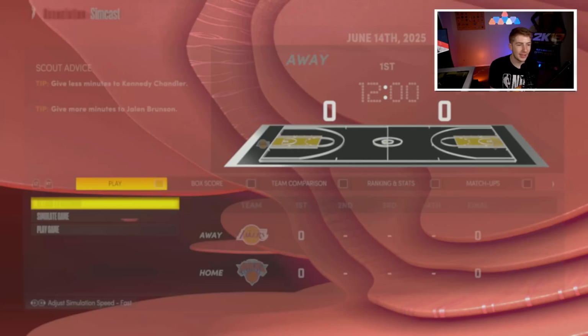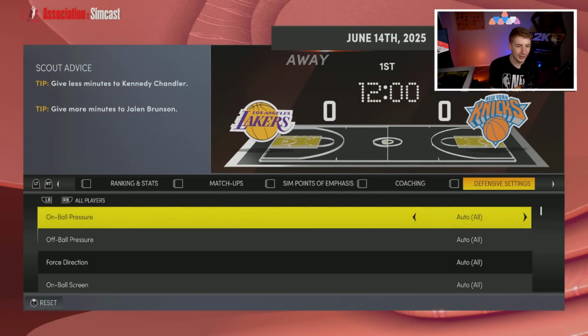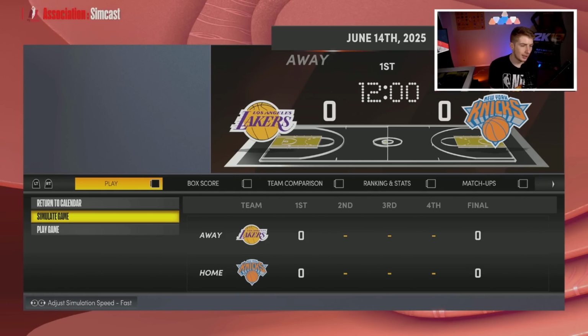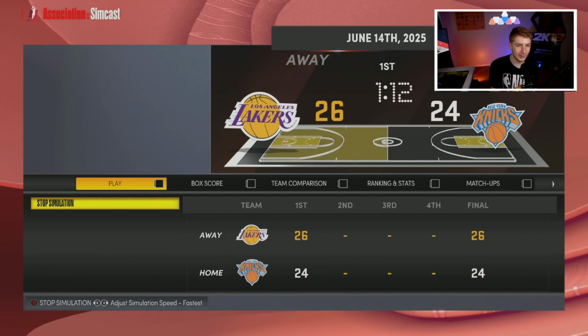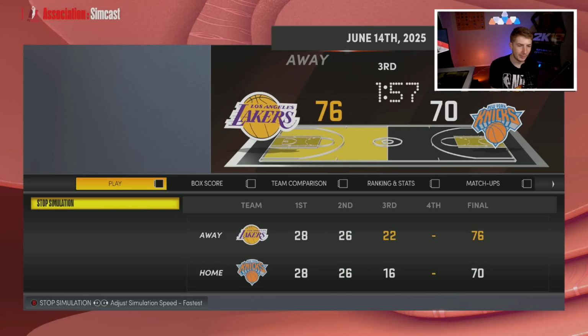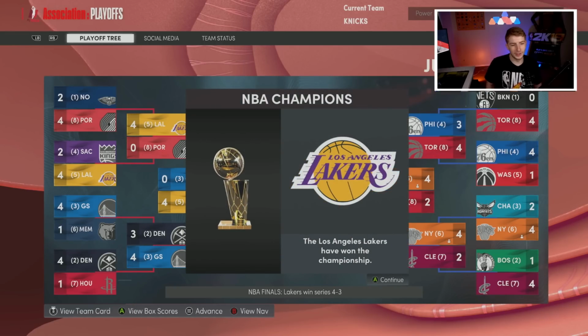No, going to a game 7 against the Los Angeles Lakers to win the championship. Can we do it is the question. Lakers versus Knicks. Can we do it? Let's go. Come on. We got to lock it in. It's a close game. We're going to lose to this Lakers team, which is kind of crazy in my opinion. And we lose to the Lakers to end off the video.